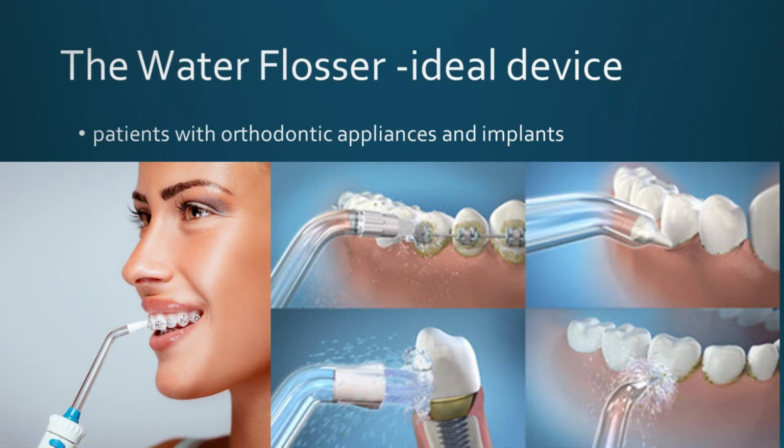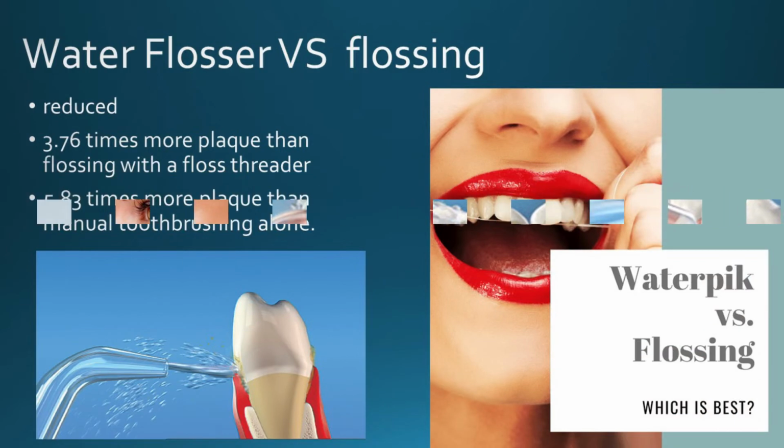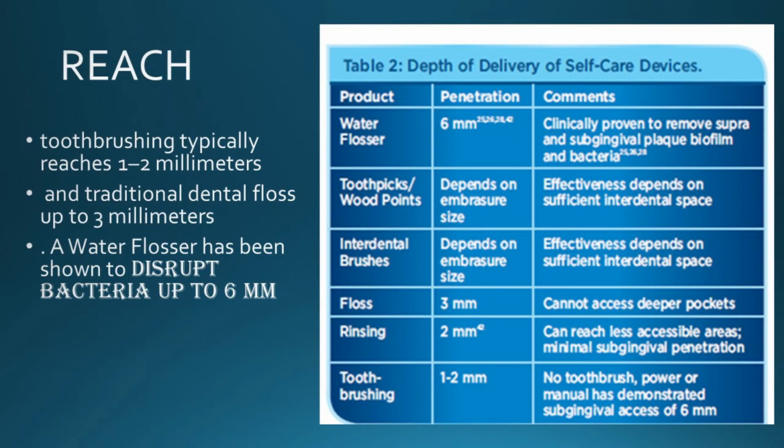The patients who are undergoing orthodontic therapy, wearing braces, and who underwent implant therapy face great difficulty in maintaining their oral hygiene. But this WATERFLOSSER is an ideal device to maintain oral hygiene in a better manner. When you compare normal string flossing with a WATERPIK WATERFLOSSER, there is nearly 3.76 times reduction in plaque when compared to a floss threader.